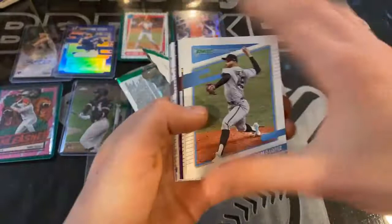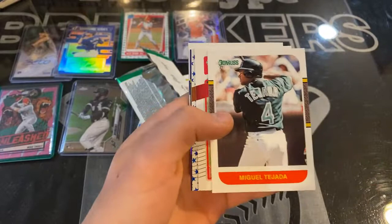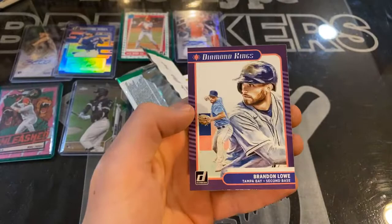Lopez for Miami, Jeff Bagwell, David Fletcher, and a Purple Hollow of Carlos Correa, Nolan Arenado, Diamond Kings, Bobby Dalbec, rated rookie, Walker Buehler, Miguel Tejada, Trevor Bauer, and a Blue Star, John Means for the Baltimore Orioles, followed by the rookies insert of Sixto Sanchez for the Miami Marlins. Larry Walker, Purple Hollow. Jacob deGrom and Brandon Lowe, Diamond Kings.